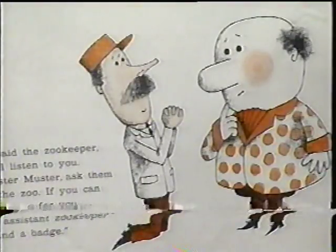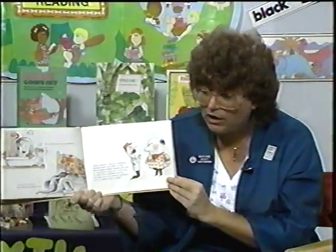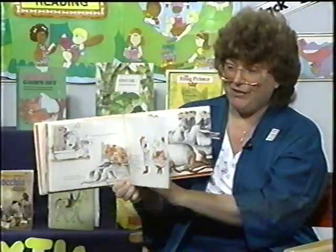"Mr. Muster," said the zookeeper, "please, please, please ask the animals to come back to the zoo. If you do, I'll do anything you want. I'll even make you assistant zookeeper, and you could be at the zoo all the time." Well, when the animals heard that, they came out of their hiding places.